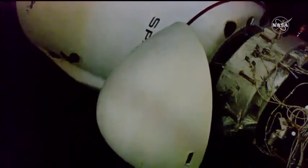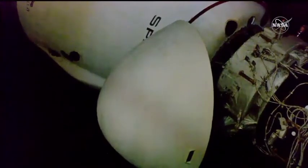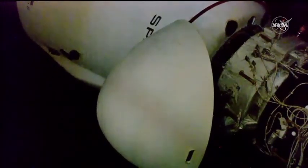Dragon SpaceX, soft capture confirmed. Dragon copies, you see the same.